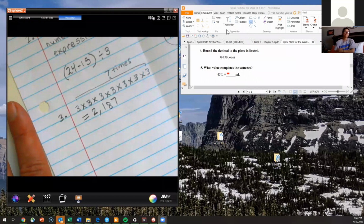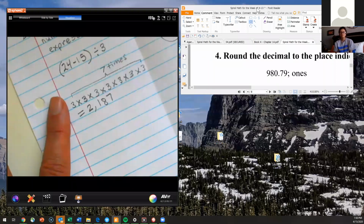And while we do that, I am trying to get rid of that little dot that keeps coming back. So hopefully this is gone now. So now we're going to zoom out, back, and we're going to round the decimal to the place indicated. I'm going to zoom in just a little bit so I can see this a little better. So it looks like we're going to be taking 980 and 79 hundredths, and we're going to round it to the ones place. Since we're talking about the ones place, I'm going to underline right here the ones place, and I'm going to do that on my work right here so I can see.